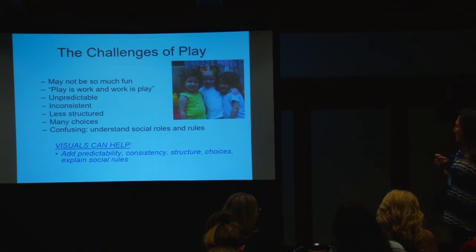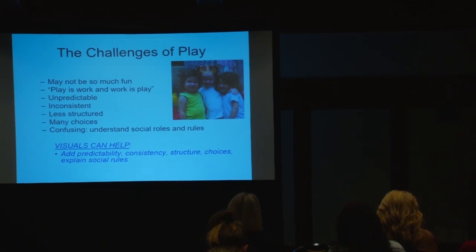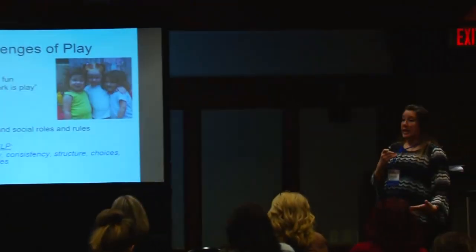Glitter. Yep. Confusing. Play can be confusing. What am I supposed to do with this? How am I supposed to use it? What's my role in this social activity? Sometimes that can be very challenging for kiddos. What we can do is we can add the visuals. They add predictability, consistency, structure, choices, and they help to explain those social rules.